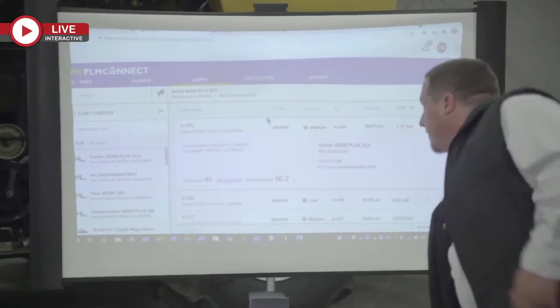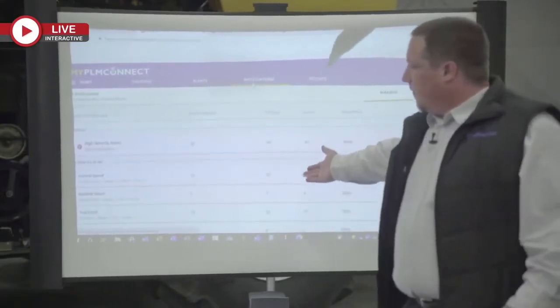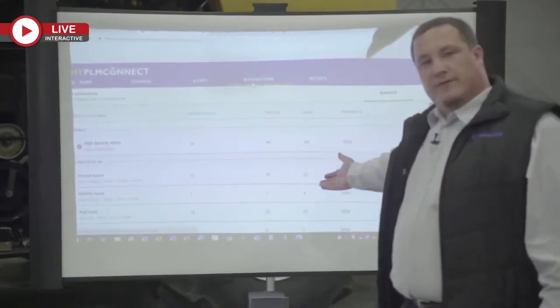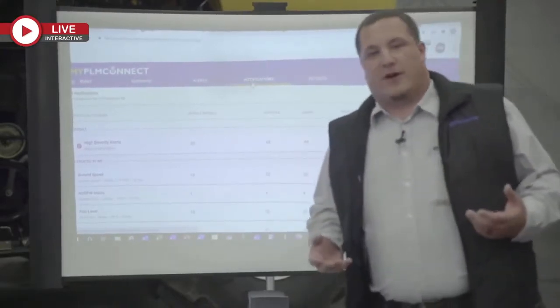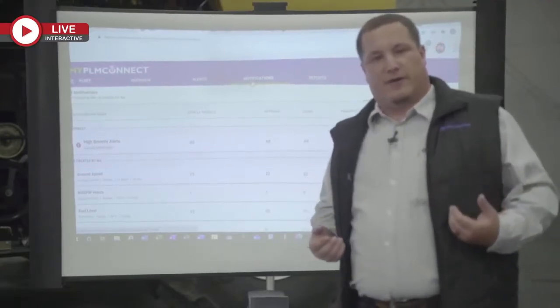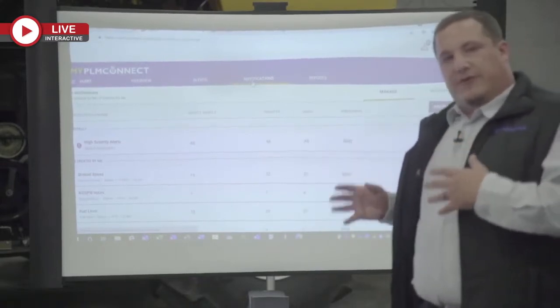So, fantastic. We can even create custom notifications. We can create them for things like ground speed alerts, fuel level, so your fuel guy knows when to go actually fill up the machines in the field in operation. Pretty limitless options, whatever parameters you want visible to you and whatever notifications you want to deliver, this can be your platform to manage from a single point of access.